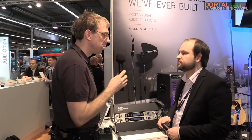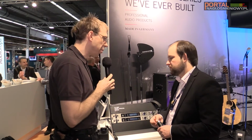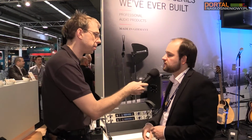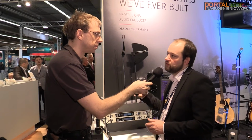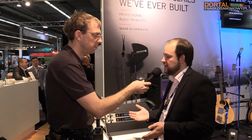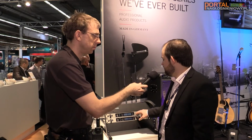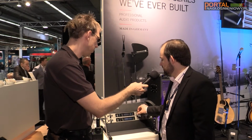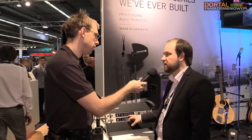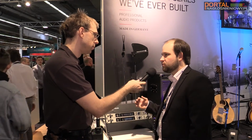You told me about the scanning, because if I need to scan the frequencies around, what is the size of the scan? The size of the scan is the switching bandwidth of the receivers, so from 470 to 790 megahertz you can scan. And if you also have a network for the receivers, you also have the possibility to do a quick scan for all channels in the network.